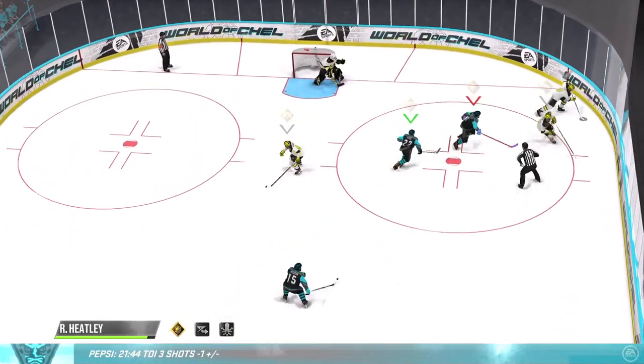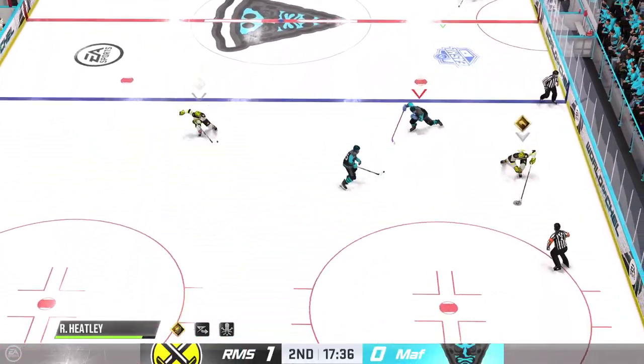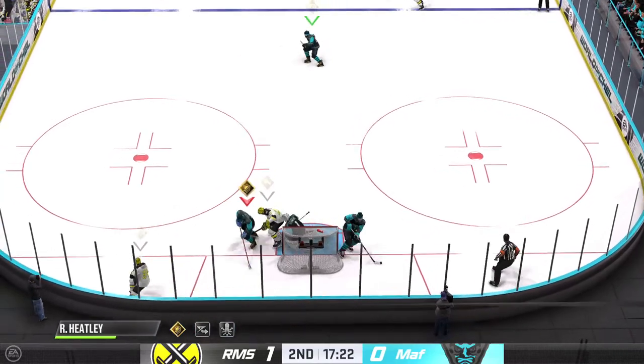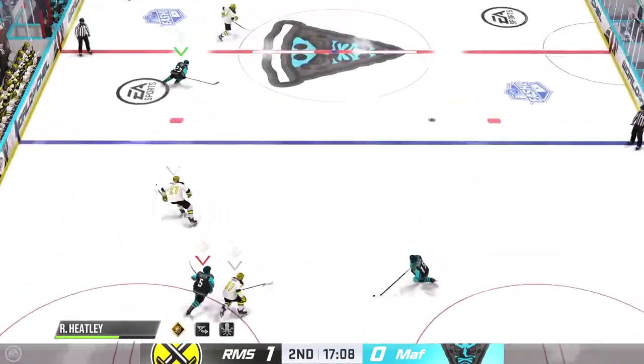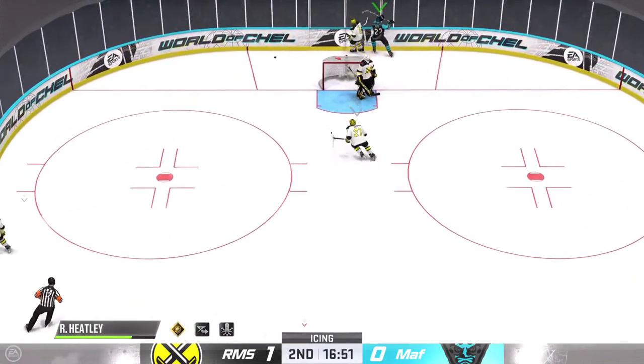Puck is dropped and we are back underway. From the left side, moves it up ahead. Sends it over! The Buffalo have the puck in their own zone. There's the whistle, icing the call.